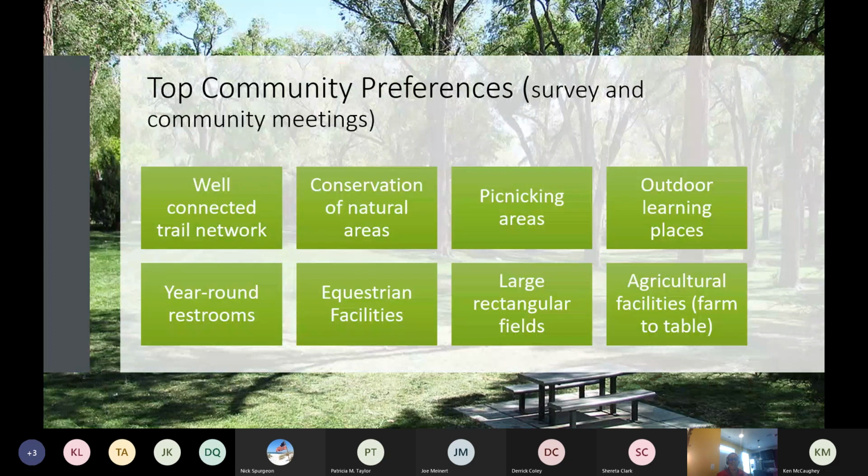So based on the information that you guys sent from the survey and the community meetings, we took a look at some of the top community preferences. And you guys let me know if I missed the mark or there were one or two that I may have missed, but I just tried to whittle them down to a more manageable number. So I chose 8, but these were the top preferences that we saw based on the survey and community meetings.